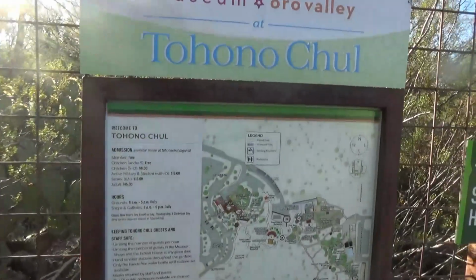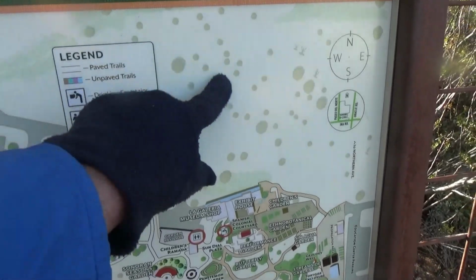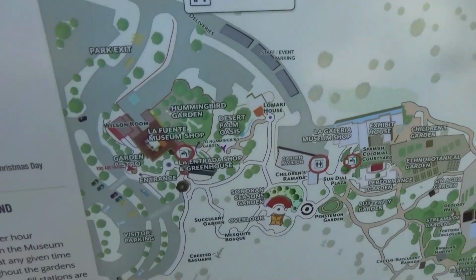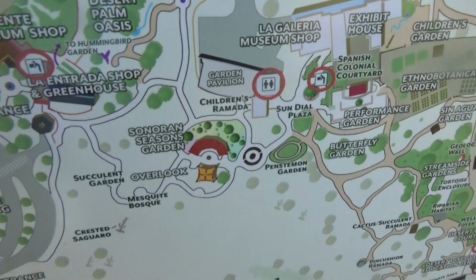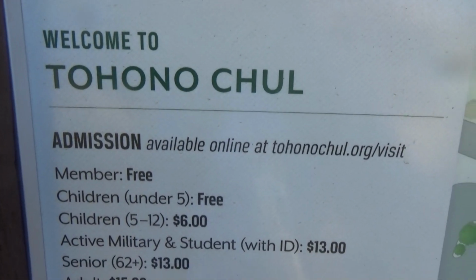And here is a map of the place. This is all the desertscape that is undeveloped. And you can see the developed areas here and the pathways that I'm going to walk around. And here is the info on the admission.